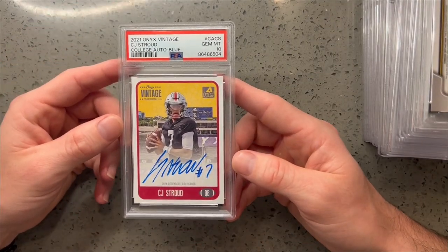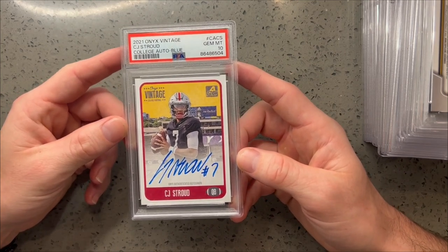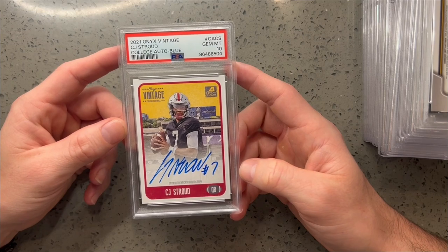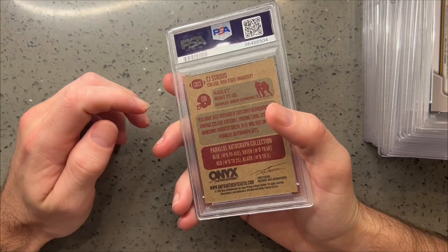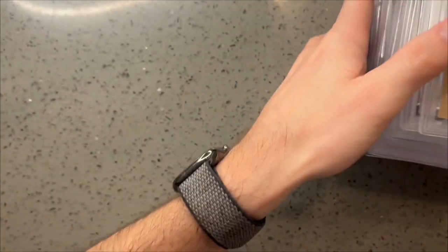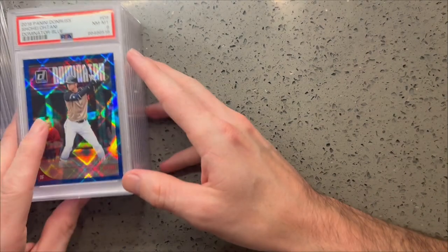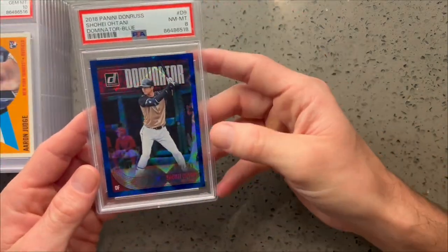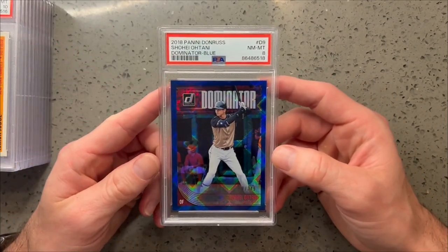So I'm very thankful that this card graded out as gem, as this helps save some of the other bad grades. But Onyx Vintage CJ Stroud autographed blue parallel, or at least blue ink, PSA 10. Really, really needed that. That was something to save a bad stretch of cards. All right. Next card. Let's move these so that we're not super surprised with what's coming up. We can be a little bit surprised. How about that? All right.